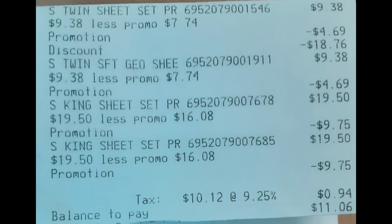I hate to keep having to say sheet set because it might sound like I'm saying something else, but I promise y'all I'm not. Anyways, for this transaction, I thought it would be 4 cents, but I actually paid $11.06, and that is with tax. So you guys can do the math on that if you would like, but $60 all the way down to $11. I will take that any day of the week for 4 packs of sheets.